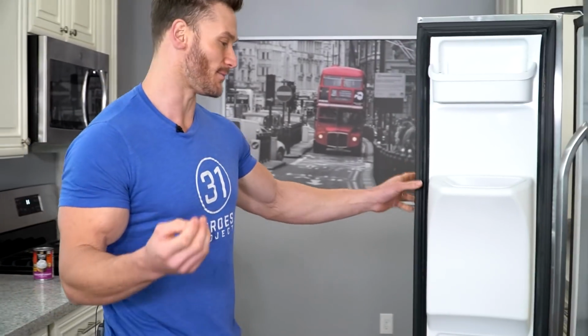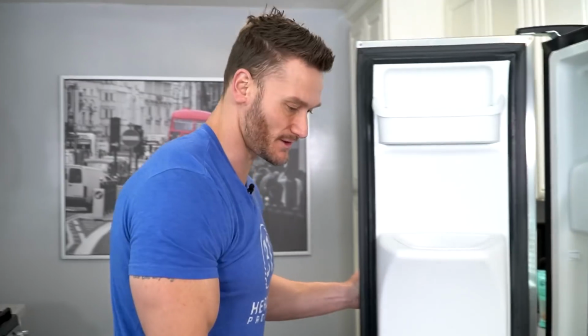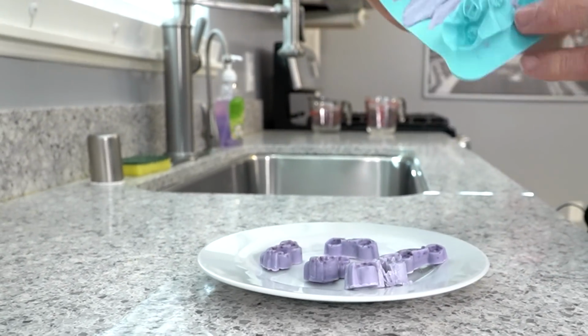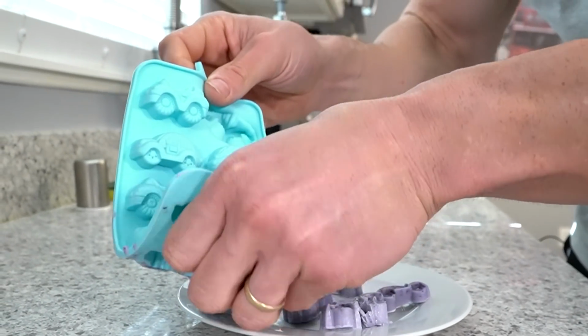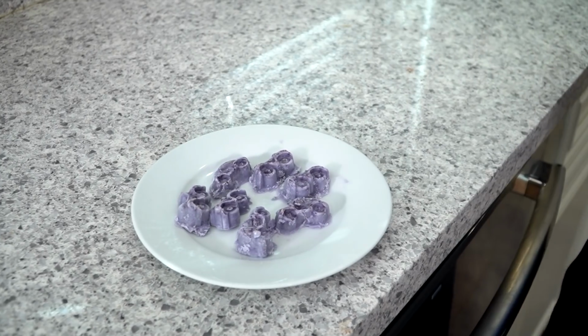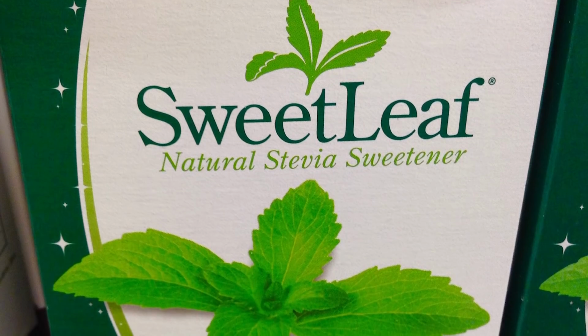Anyway, let's go ahead and grab them out of the freezer. Now, I did this Food Network style, already had a set made up already. So let's go ahead and grab these. Look at those. This is what they look like when they come out of the mold, right? Got fun little cars. You can make them whatever you want, okay? But in this case, they're perfect little fat bombs. So great little treat. You could add a little stevia and make them taste a little bit sweeter.